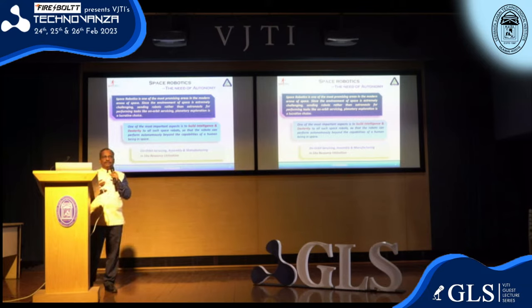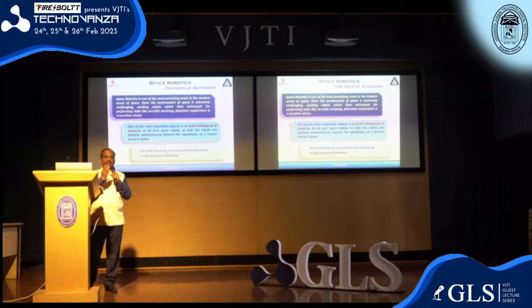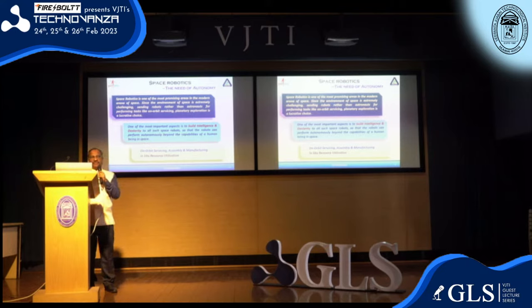then it should be a human companion. That means it should have the capability, the feelings, the perceptions and everything like a human being. So this is a very important aspect when you are designing a space robot, especially a humanoid. And one of the most important aspects is built-in intelligence and dexterity.